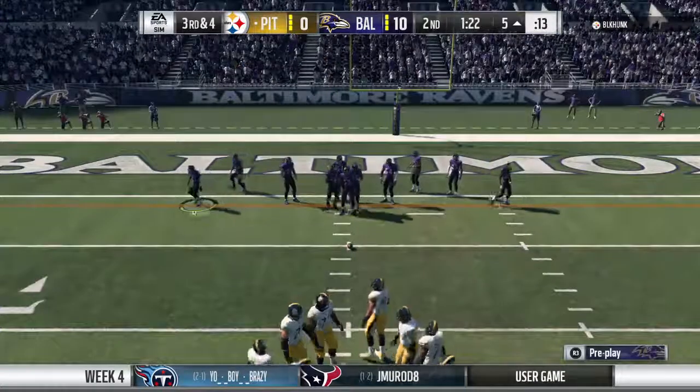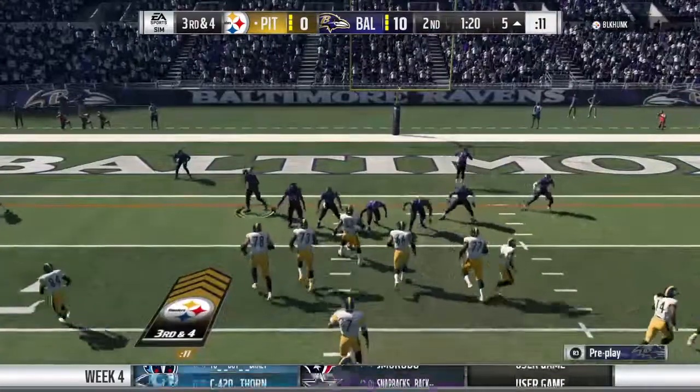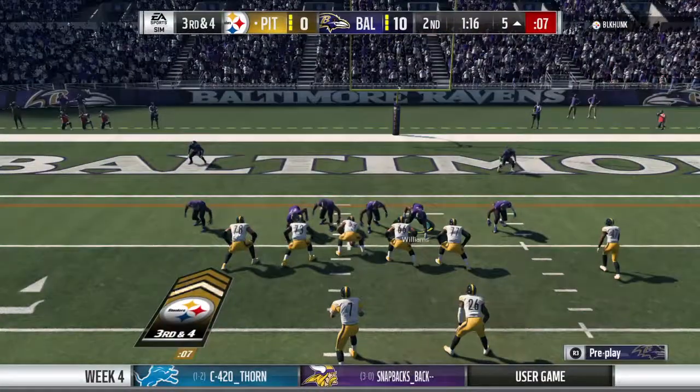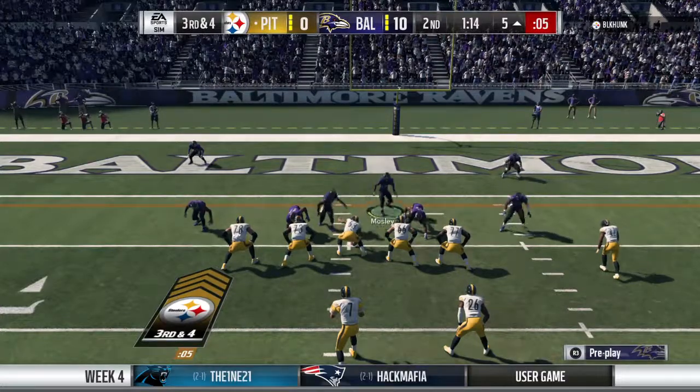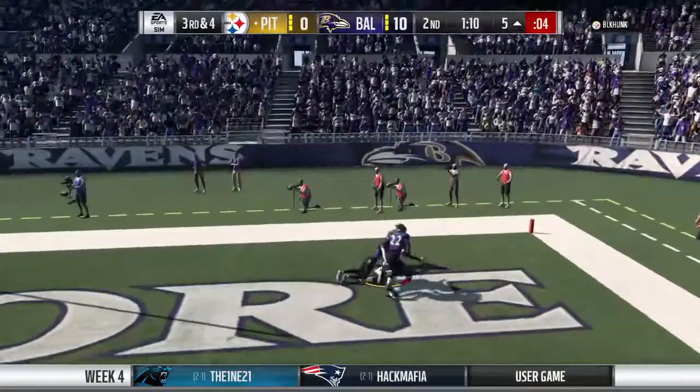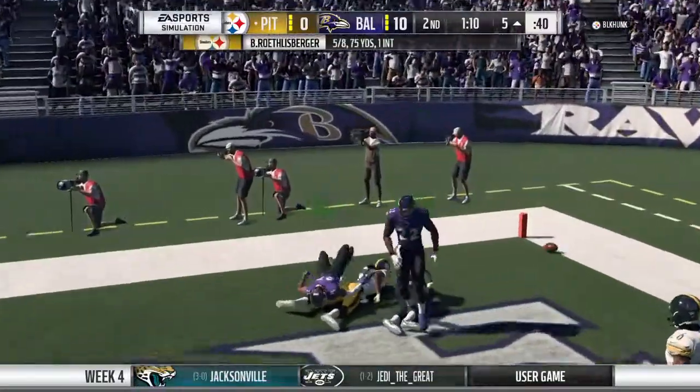This offense has converted 2 third downs on this drive already. This is 3rd and 4. Again, it's Roethlisberger. And that is incomplete.